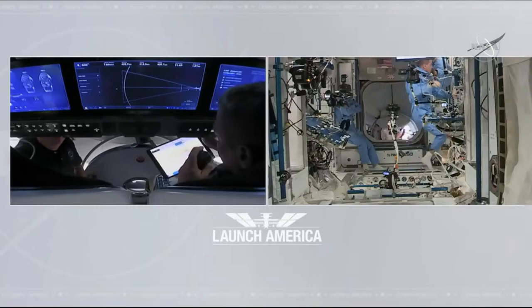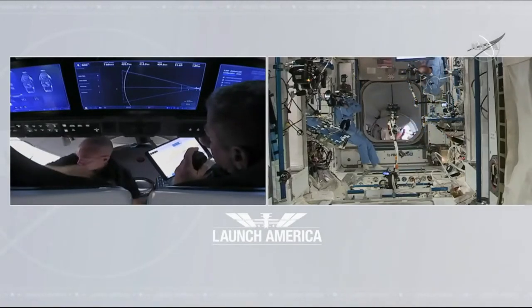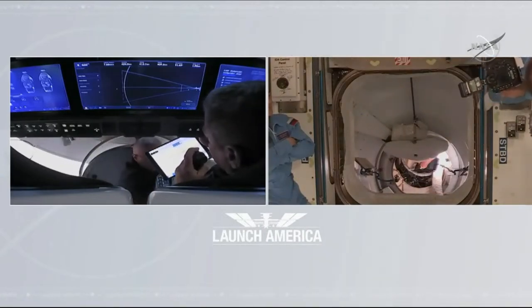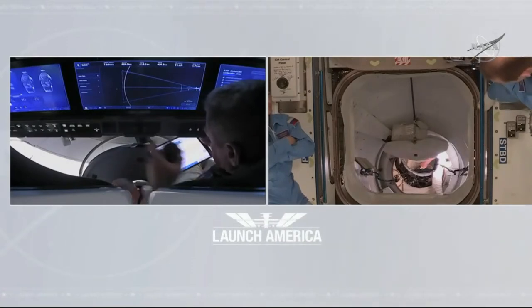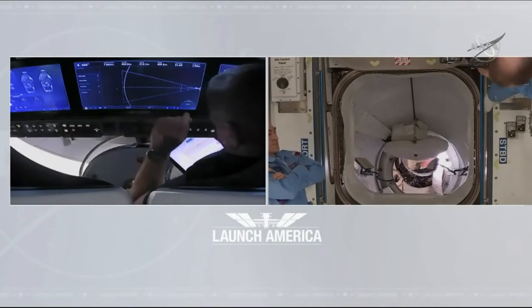Houston, Dragon on the big loop in step 6.1 of 2.102. IMV duct installation is complete. Go for IMV fan activation. Houston copies. Go for IMV fan activation. That's in work.